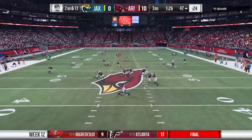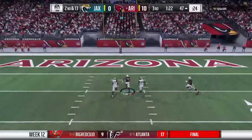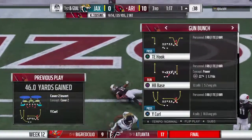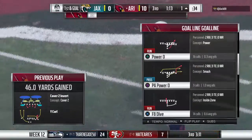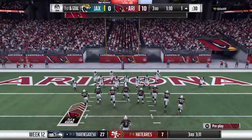From the shotgun, it's Cousins. He's going to fire one deep over the... This is caught inside the 15. And he just falls short down at the 1-yard line. A big-time play there by the Cardinals. 46 yards.